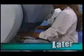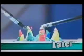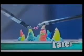The breakthrough new machine that's changing the face of surgery as we know it. Minimal scarring and back home in just 24 hours after major surgery. You've got to see this.